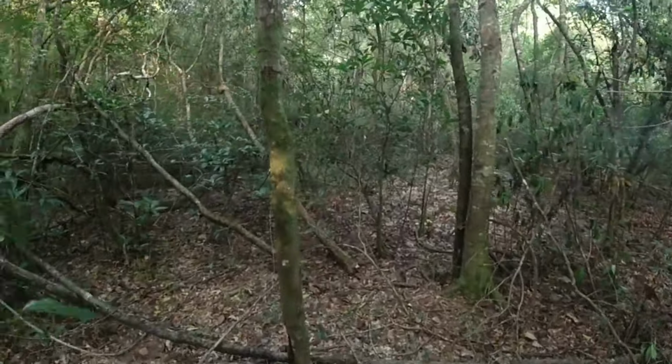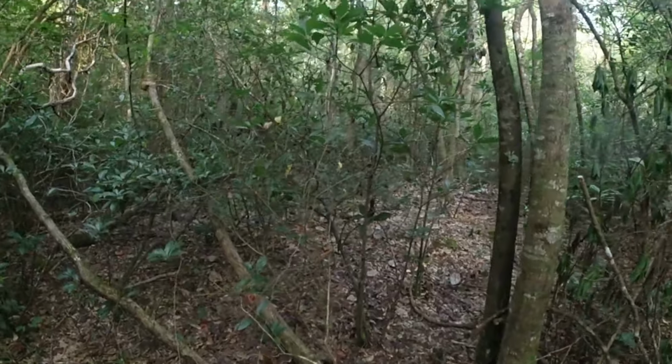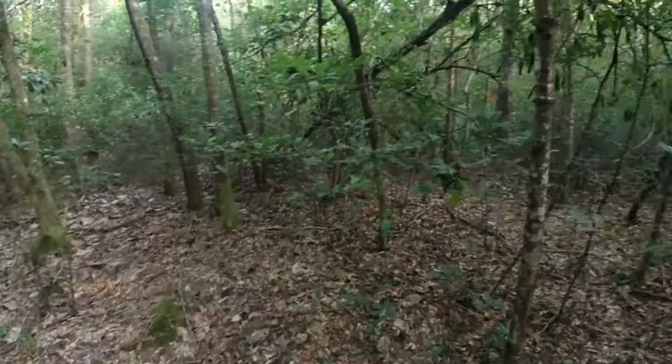And where do I go from here? I don't see any flags. I think I could go around the outside. I think I'm getting close to the separate water crossing. Yeah, it's over that way.